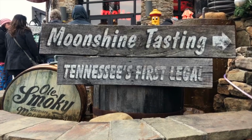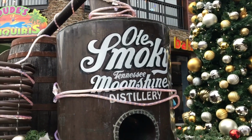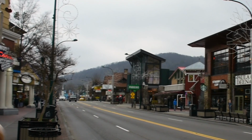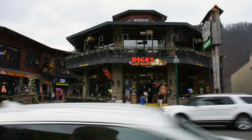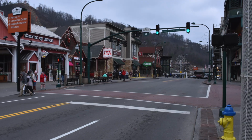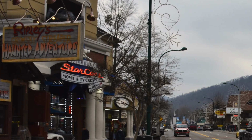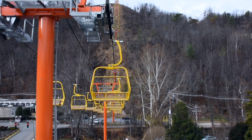On that note, because it's almost the beginning of Gatlinburg's off-season, we spotted a lot less people. We kind of enjoyed not having the crowds that come with traveling, because when we go to famous monuments and attractions, there is almost a guarantee line. And how do you pass up having no lines for this cute sky lift? We didn't.